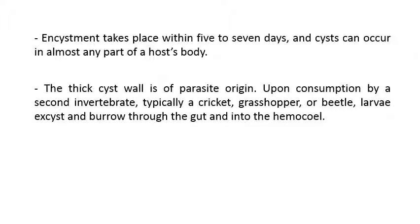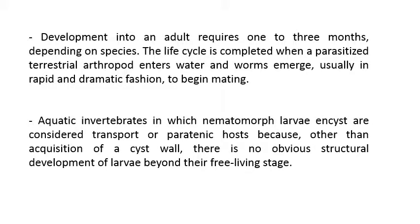Upon consumption by a second invertebrate, typically a cricket, grasshopper, or beetle, larvae excyst and burrow through the gut and into the hemocoel. Development into an adult requires 1 to 3 months, depending on species. The life cycle is completed when a parasitized terrestrial arthropod enters water and worms emerge, usually in rapid and dramatic fashion, to begin mating.